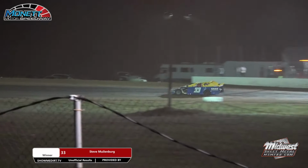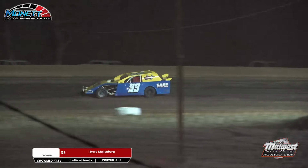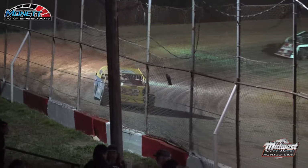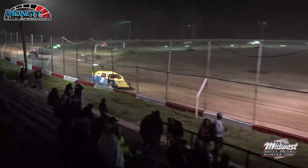Steve Muhlenberg dominant in this one, winning your Napa Auto Parts Power Ride Midwest Modified A feature. Steve Muhlenberg. Garrett Thompson coming in that second spot. Dustin Dennison third.